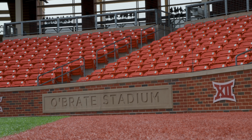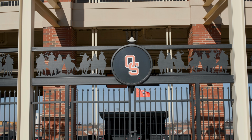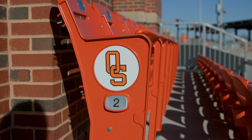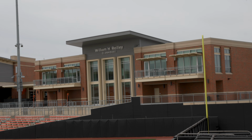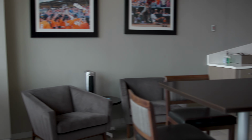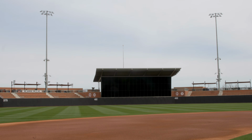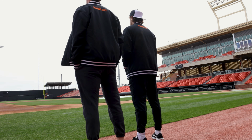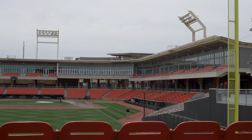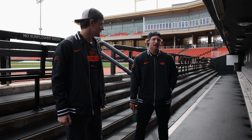O'Brate Stadium has been the home of Cowboys baseball since 2021, and it's easy to see why anyone would want to play ball here. The complex has 3,500 permanent seats, but that seating can be expanded to 8,000. There are also 11 suites and 420 premium seats for Cowboys fans to take in the game in style. The field itself is absolutely beautiful. The grass is all natural and kept in impeccable condition by the grounds crew, which is why there are no sunflower seeds allowed. That would make Todd have a heart attack.